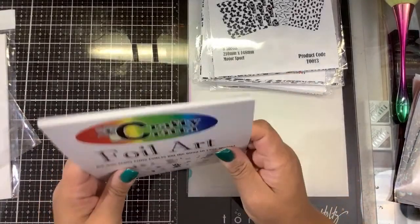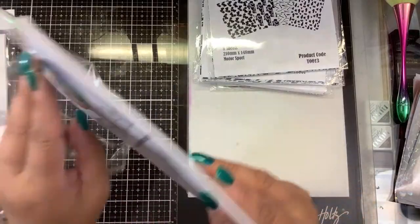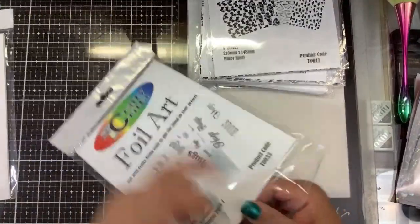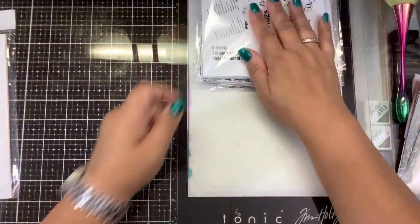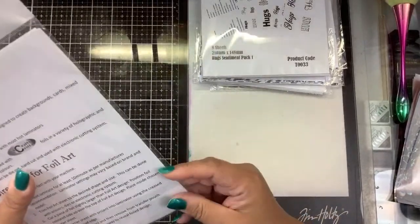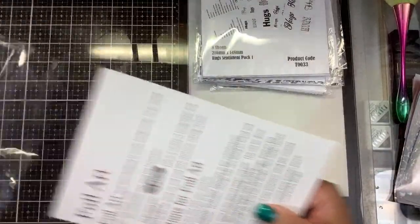Pamela, the owner is part of our FSC group. Secret mystery. No, it's not Laura. Laura's retired, enjoying her life fishing and being with her grandbaby and making you guys beautiful cards. This is a different company. Okay, this one's called Hello Sentiment Pack 2. Brand new company, Pamela. Yeah, I said that.